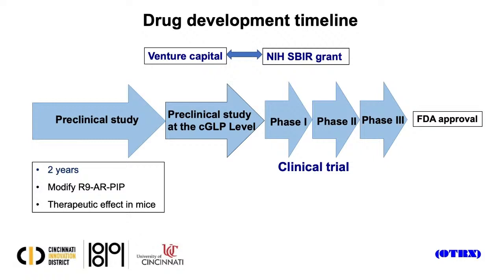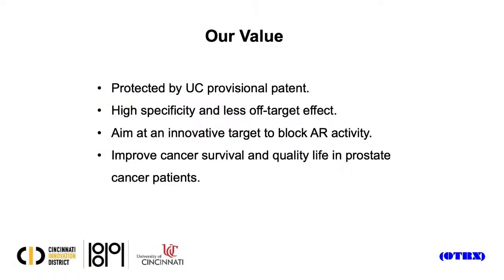Venture capital is critical for drug development. An SBIR grant is very helpful too, since the project can be validated by the scientific community. The R9-AR-PIP peptide is protected by a UC provisional patent. The advantage of peptide drug is high specificity and fewer off-target effects. We believe that upon successful development, this novel therapy will improve cancer survival and quality of life in prostate cancer patients.